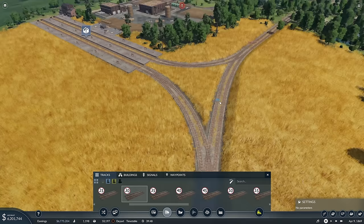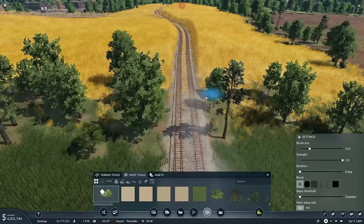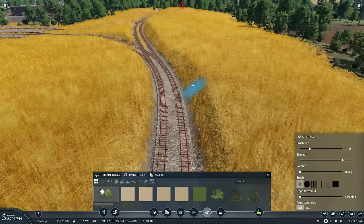Yeah, like that. Right, we're going to go into the terrain tools, because I know that we're going to try and be a bit better in this series. Right, there we go. Right, I'm going to delete all of the corn from the centre of the track.